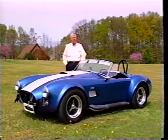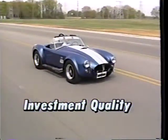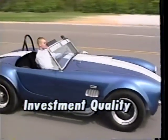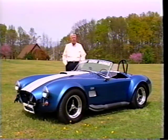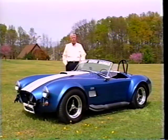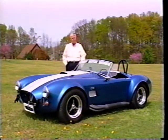Our company's mission and goal is very simple and focused: to produce a limited number of the finest Cobra replicas available anywhere at any price, for those discriminating owners who look for investment quality cars. What we mean is that these cars are the very highest quality. The GMW Cobra is a car that has the greatest attention paid to details and features. This car is a fine classic with many features that will allow you the enjoyment of a new Cobra while offering the very best overall value.